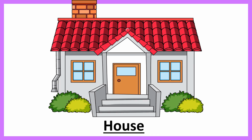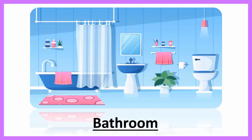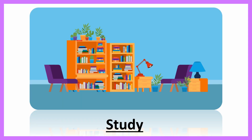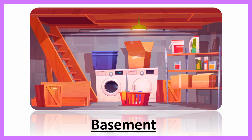House. Living room. Kitchen. Bathroom, bedroom, study, dining room, garage, basement, yard.